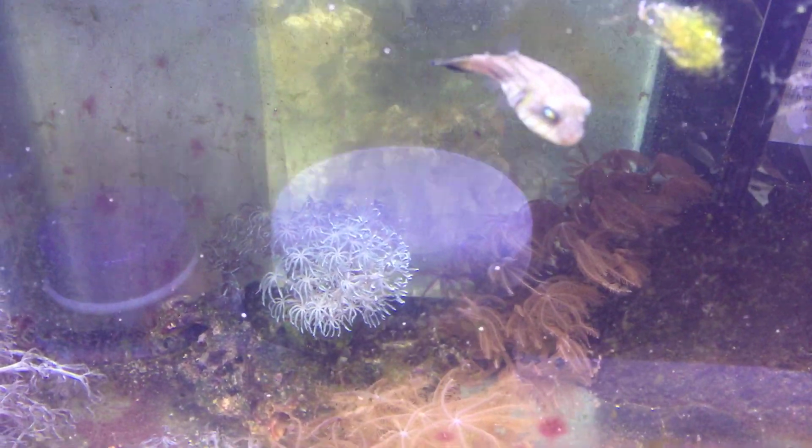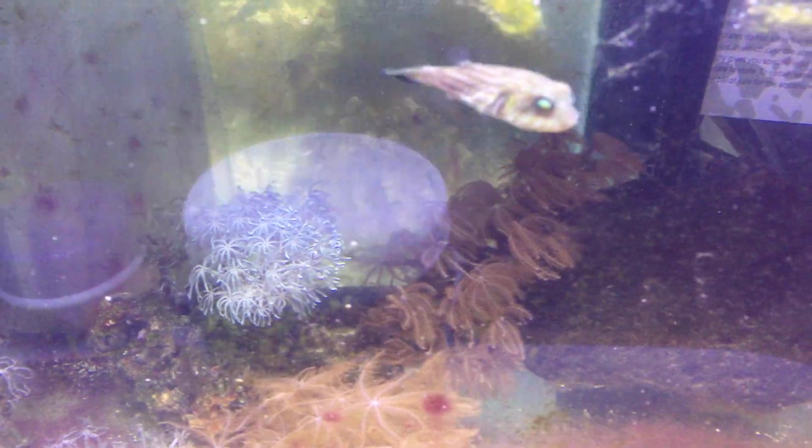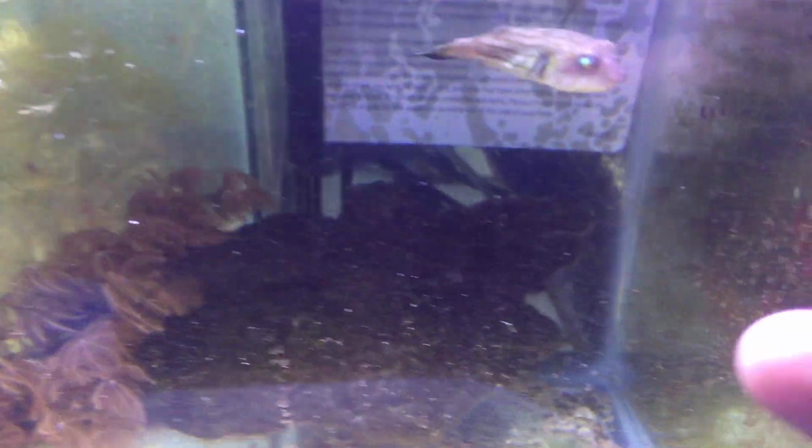Alright, this little guy here is a dog-faced puffer, which I already have, one named Melon, that I've had for 6 months, 7 months, and he's getting pretty big. This guy is smaller than the end of my little finger. Not afraid of anything. Knows where the food comes from.